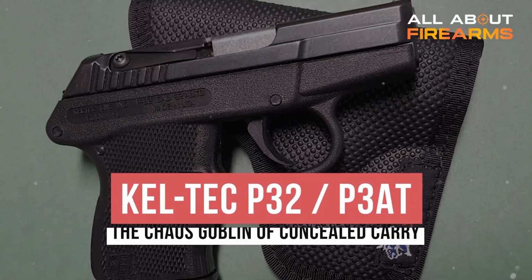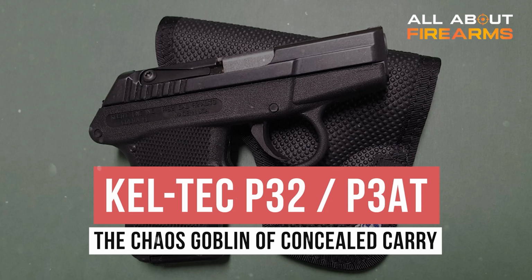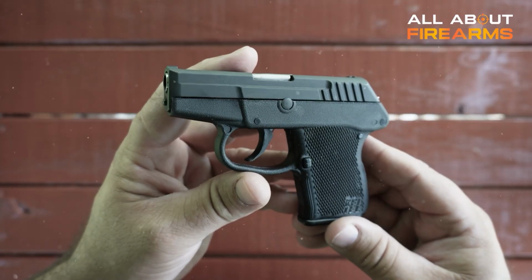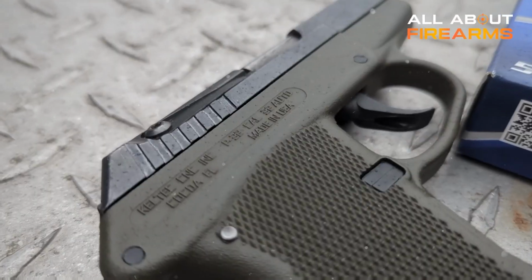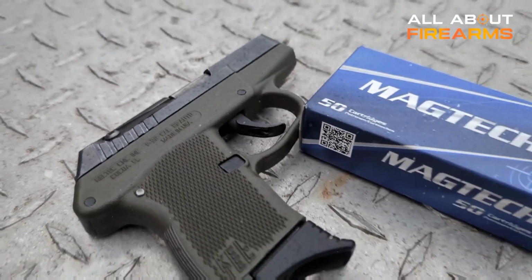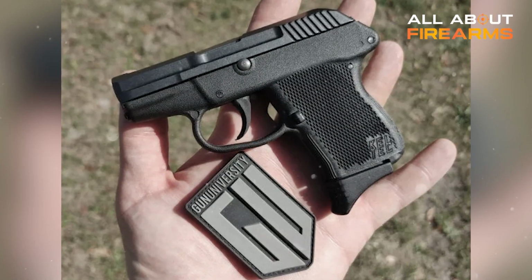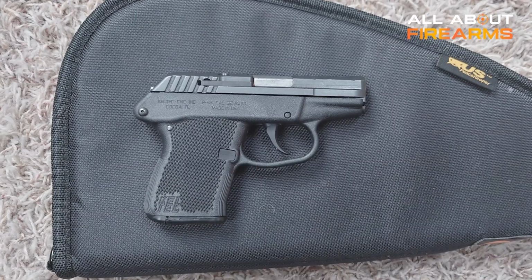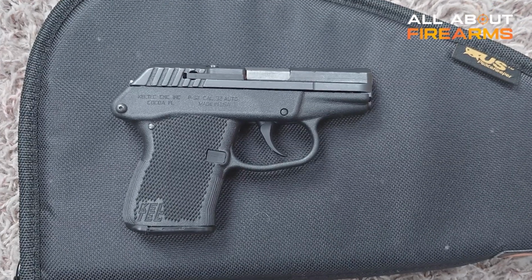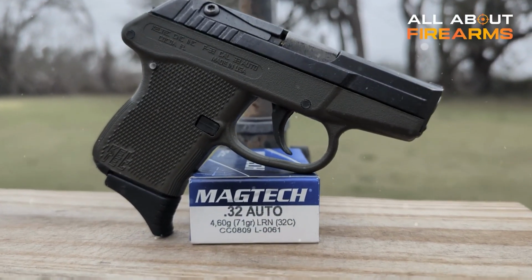Number 2, the KelTech P32 P3AT, the chaos goblin of concealed carry. You carry a KelTech P32 or P3AT? Bold move, legend. You've chosen a gun that's lighter than your wallet and more unpredictable than your ex. You didn't buy it because it's good. You bought it because it was there on sale in a dusty case, looking like a melted USB stick with a trigger. Reliability? Let's call it adventurous.